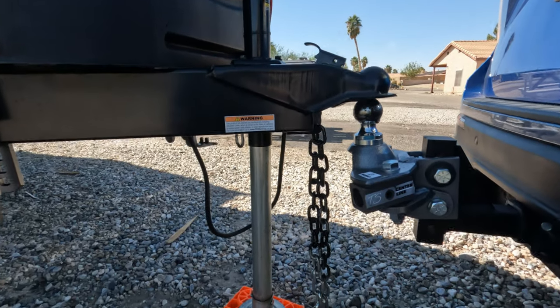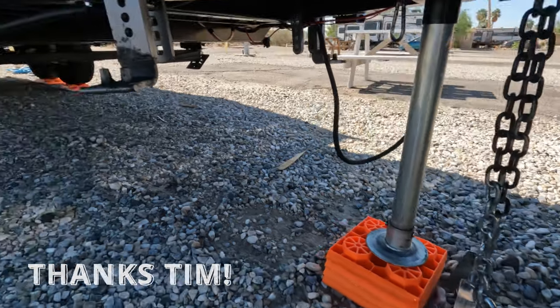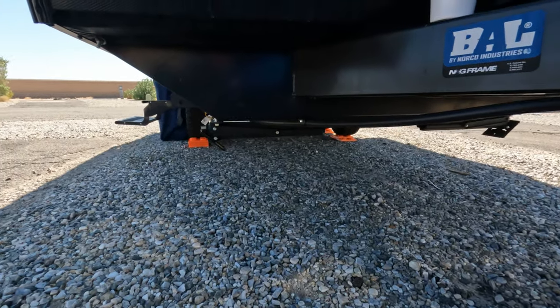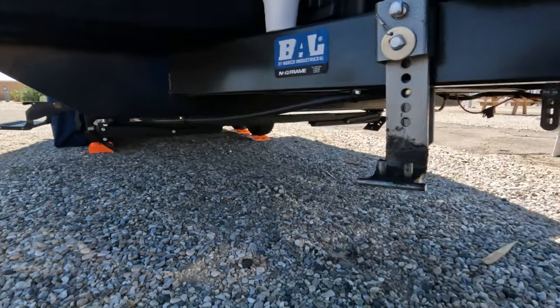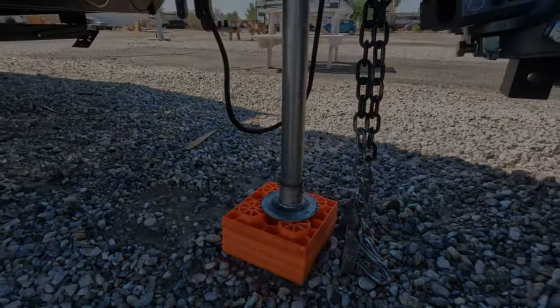Thanks to that nice gentleman, we got the trailer back up on the blocks, and over there, I put some chocks into the wheel just to make sure nothing rolls. So there we go. We're set.